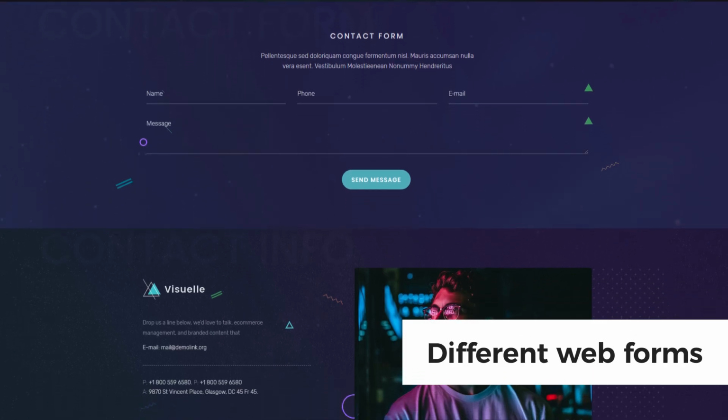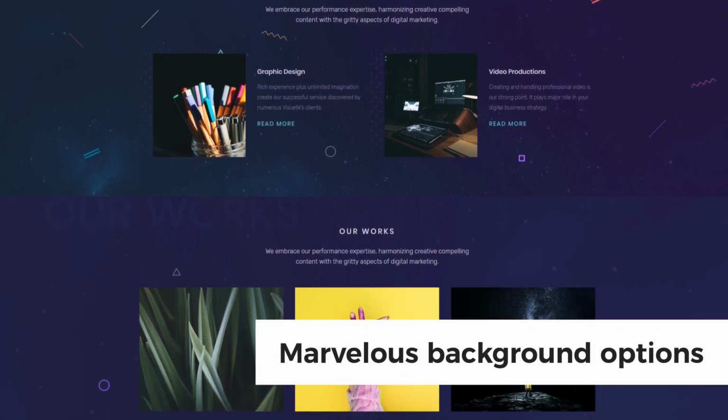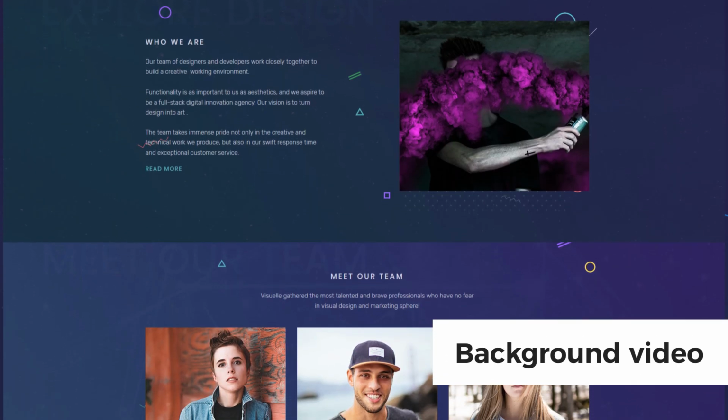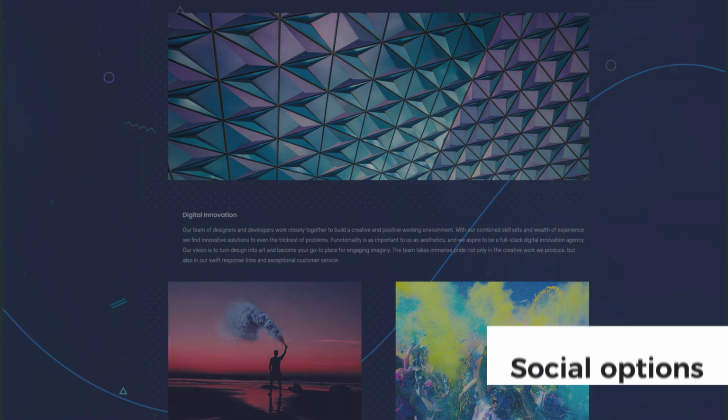Different web forms to make people put their project in your hands. Marvelous background options to distinguish your website from others. A stunning parallax effect to get a trendy website. An eye-catching background video. An array of social options to promote your services.